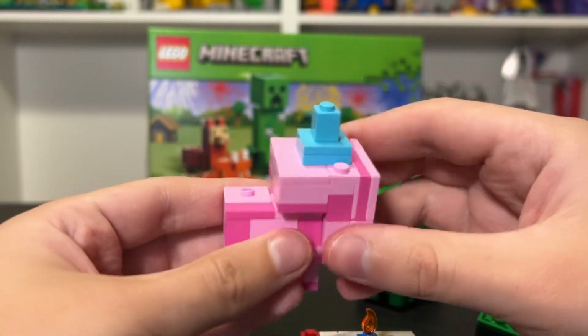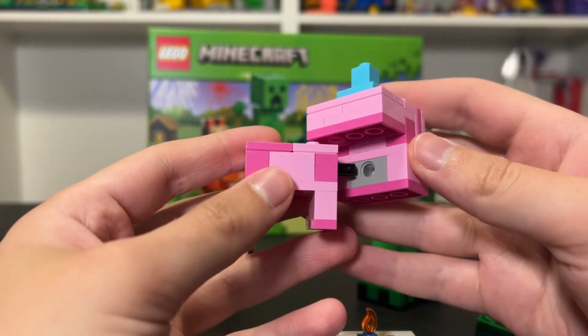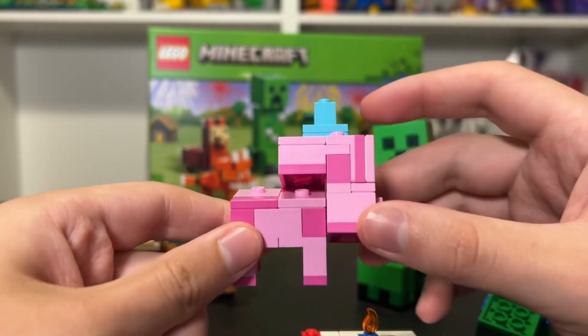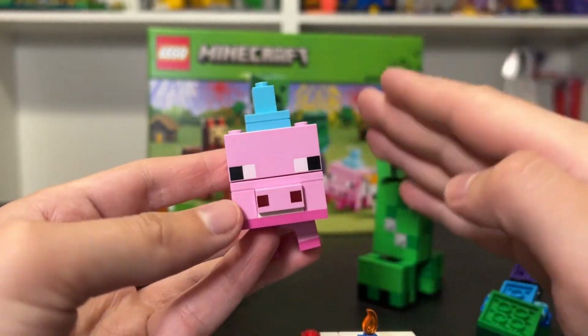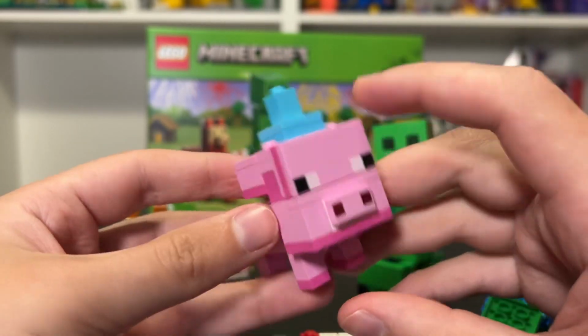However, the pig build is a little interesting because it uses this Technic pin with that green thing on the inside. I kind of wish they would have changed up the colors a little bit. And it's kind of ugly to have this weird gap up there, but it's literally so you can tilt the head left and right. And everything on these sets is going to be printed, so the nose and the eyes are printed. So that is super duper awesome.